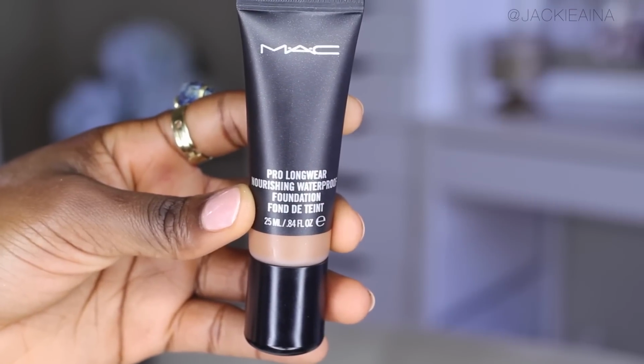Okay, so this was a foundation that I really had no intentions of trying, and I randomly decided to walk into the mall and get a sample because enough of you guys had asked me, Jackie, I want to know your thoughts. So if something is raved about and I get enough requests, I will honor them because I just like trying new things anyway. And this is the MAC Prolongwear Nourishing Waterproof Foundation.